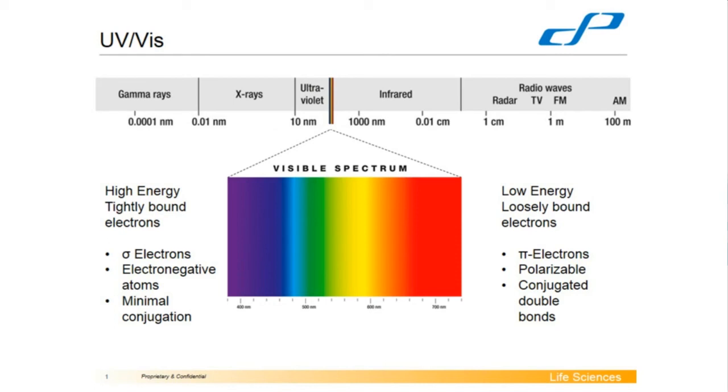If you make the wavelength a little bit shorter, you're in the ultraviolet region. If it's a little longer, it's in the infrared region, which is where heat starts to come in. The whole key to UV-vis spectroscopy is the absorption of energy, which is dependent on the polarizability or the energy level of the electrons that are in the molecule.